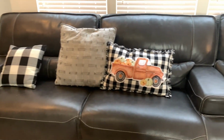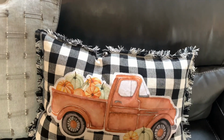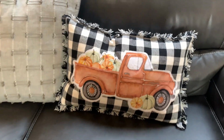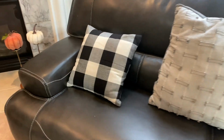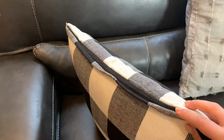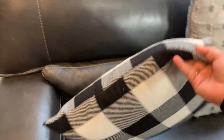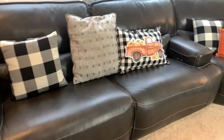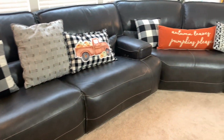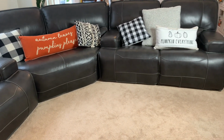And on the other side of the sectional, I have this beautiful orange truck with some colorful pumpkins. And it's also in the gingham pattern. I got that at Marshall's. And these over here are just pillow covers. I got them at Amazon. So I can actually use my pillows and just put a different cover seasonally. So this is how it looks. It's simple, but I think nice.